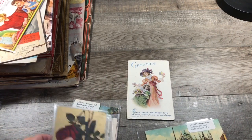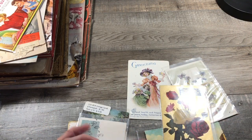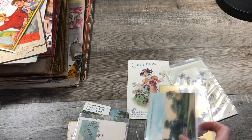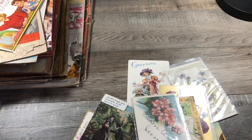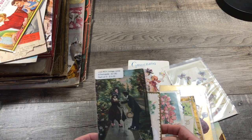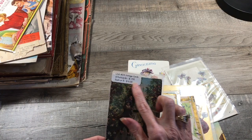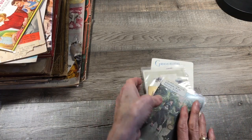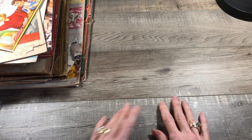Look at all these postcards. I love vintage postcards. And some of them have been written on, and some of them haven't. So those are just really fun. And this one antique vendor at the mall had them for $5, $4, $6. And granted, I usually go to thrift stores to find a lot of my ephemera and my vintage items to use in my journals.